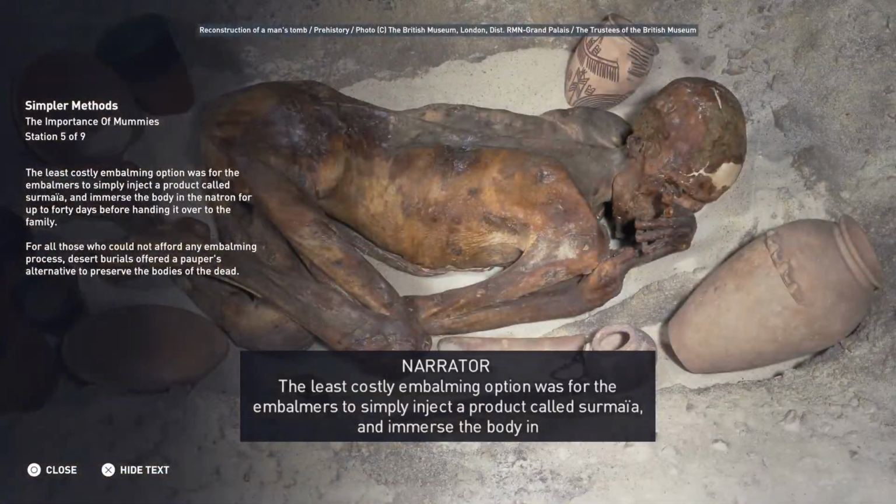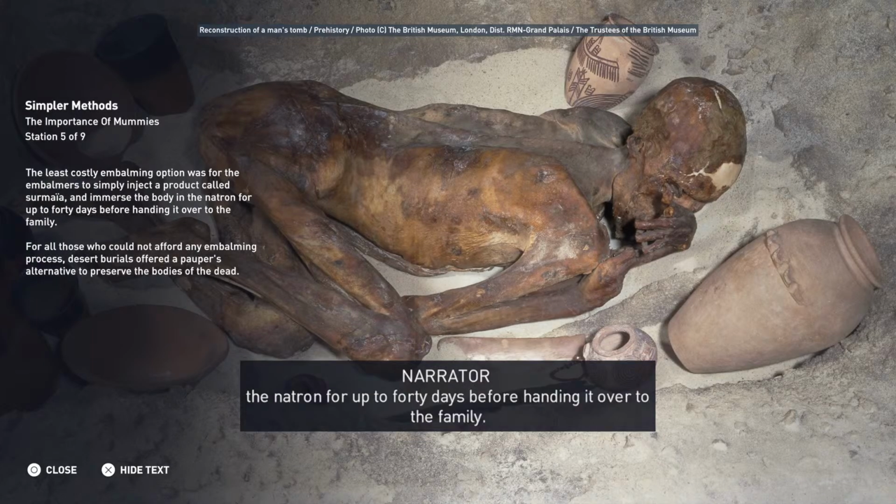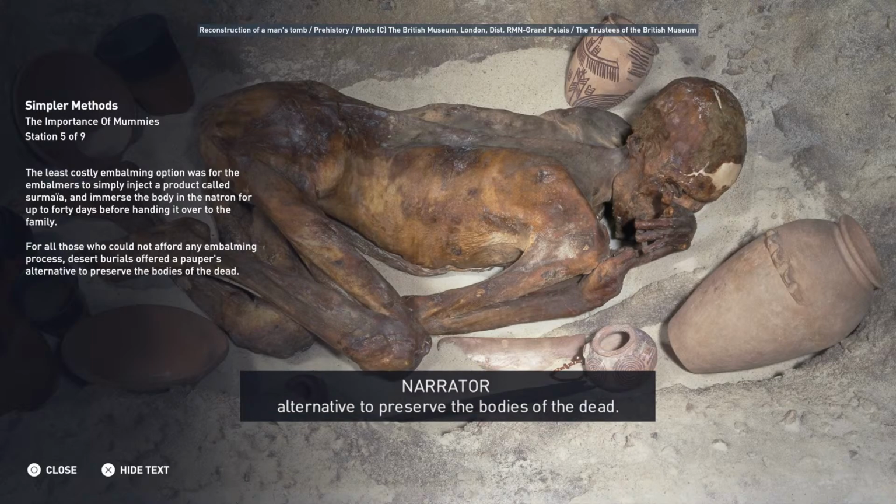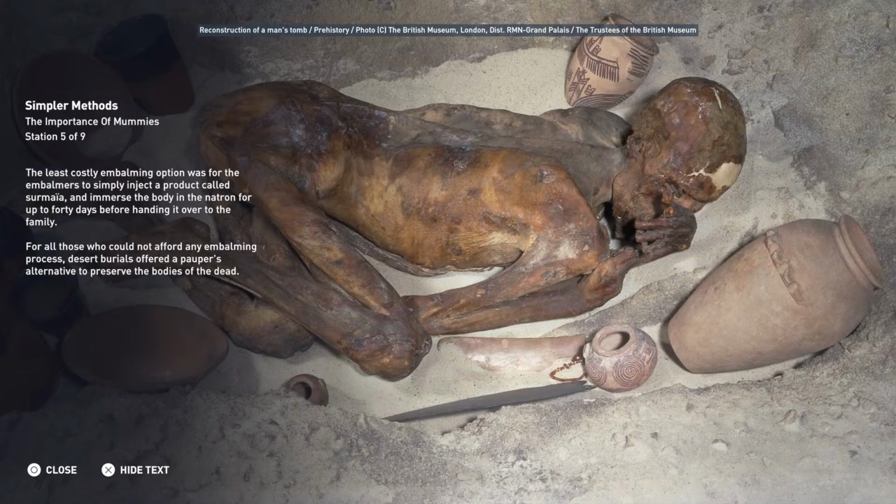The least costly embalming option was for the embalmers to simply inject a product called surmaya and immerse the body in the natron for up to 40 days before handing it over to the family. For all those who could not afford any embalming process, desert burials offered a pauper's alternative to preserve the bodies of the dead.